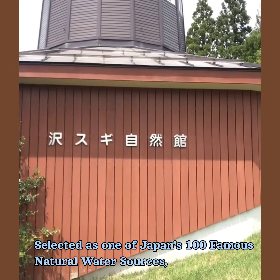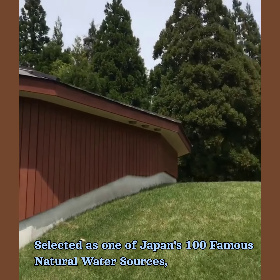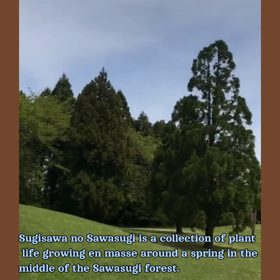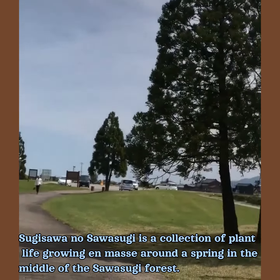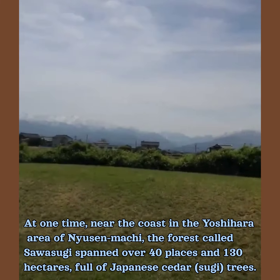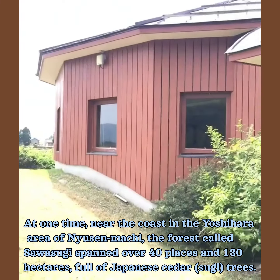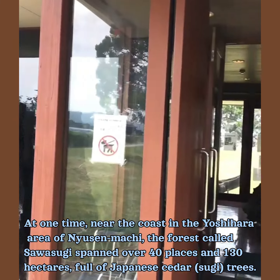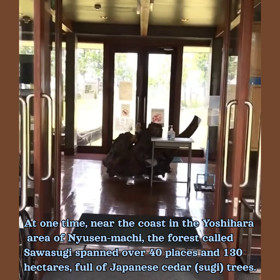Selected as one of Japan's 100 famous natural water sources, Sugasawa no Sawasugi is a collection of plant life growing en masse around a spring in the middle of the Sawasugi forest. At one time, near the coast in the Yoshihara area of Nyuzen Maki, the forest called Sawasugi spanned over 40 places and 130 hectares, full of Japanese cedar Suji trees.